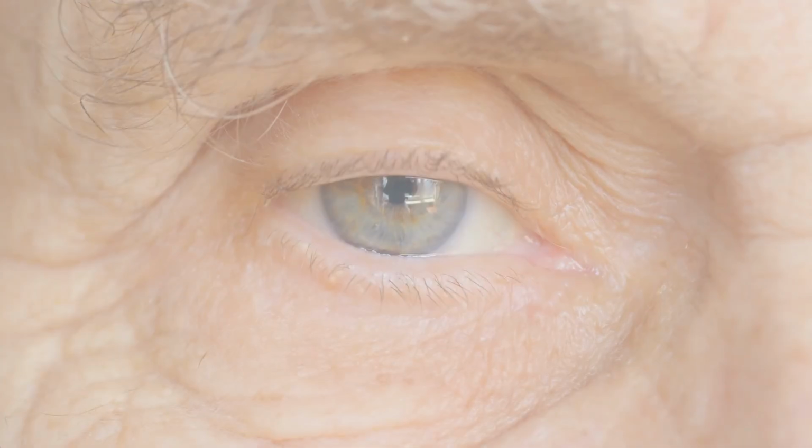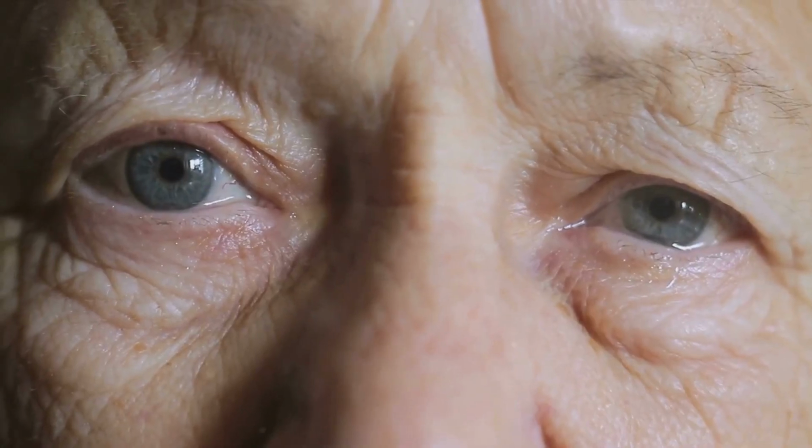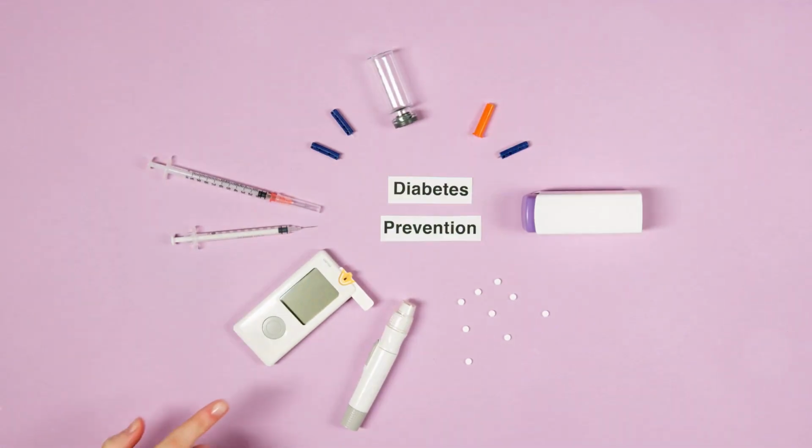Next, we're discussing macular degeneration. This condition affects the macula, the part of your eye that's responsible for central high-resolution vision. Macular degeneration primarily impacts this sharp, straight-ahead vision, which is crucial for activities like reading, driving, and recognizing faces. Now let's delve into the connection between this condition and insulin resistance.